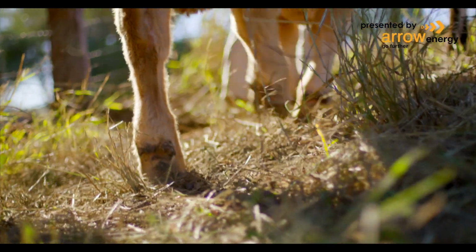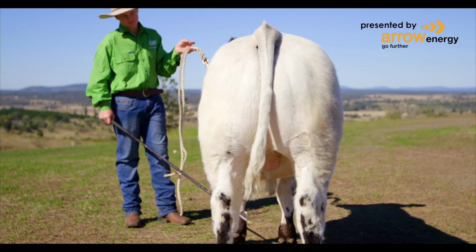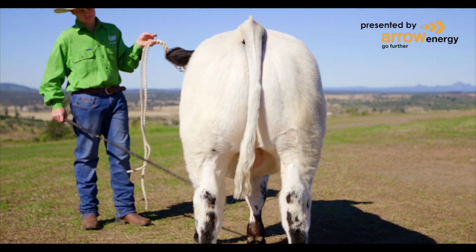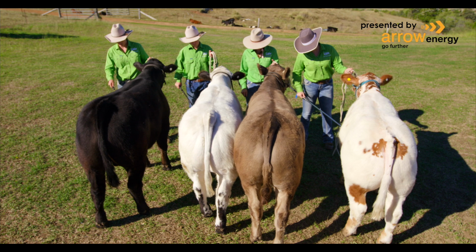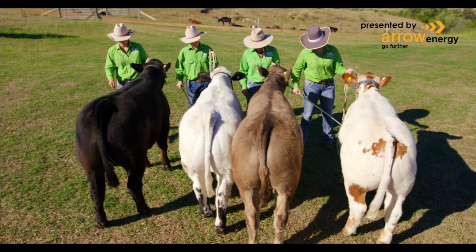So where do we look for fat and where do we look for muscle? I tend to then go directly to the back end of the animal. We look for that width through that stifle region. We look for that back line, and if he's got a top line that doesn't pinch in behind the shoulders, we know that we've got a body of muscle in that animal that we really can work with.